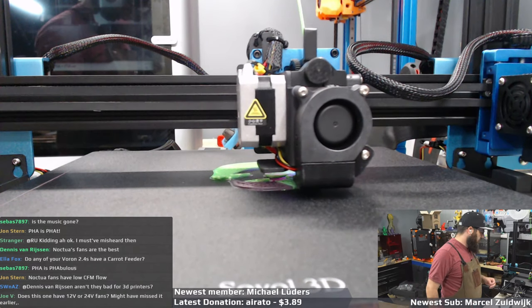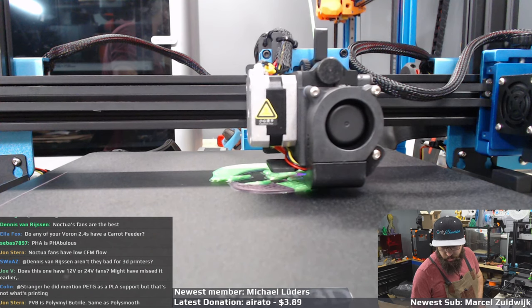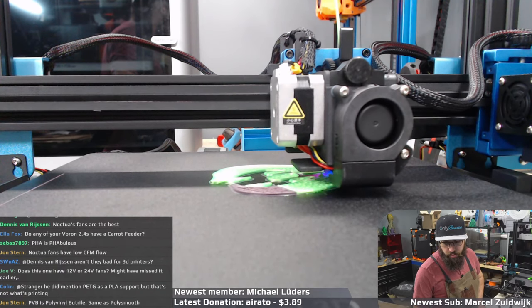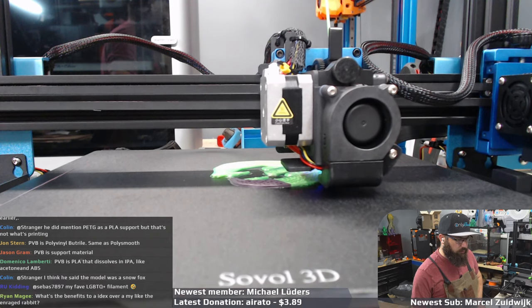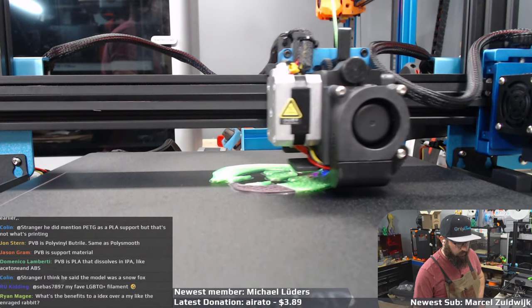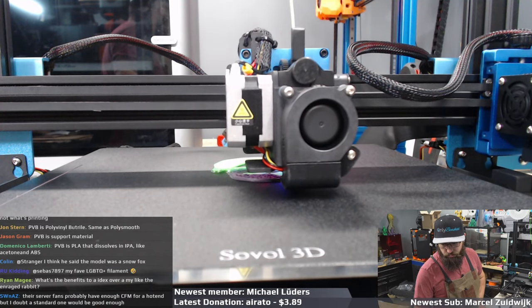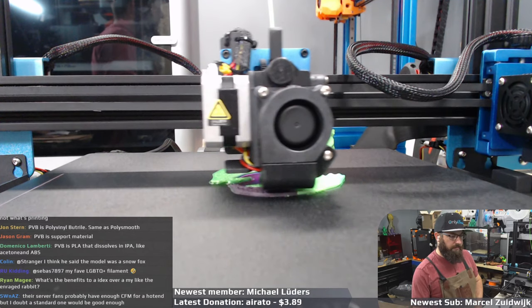Yeah, I'm not doing the PLA PETG thing right now. PVB is probably the same as PolySmooth. Okay, so it dissolves like ASA. Okay, so it's just Polysmooth PLA. Cool.